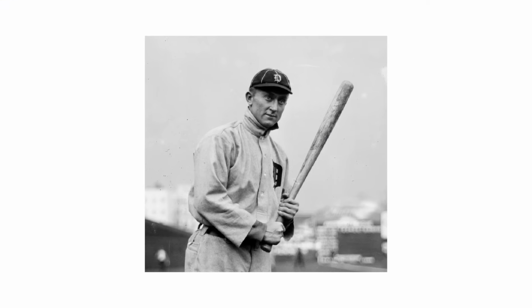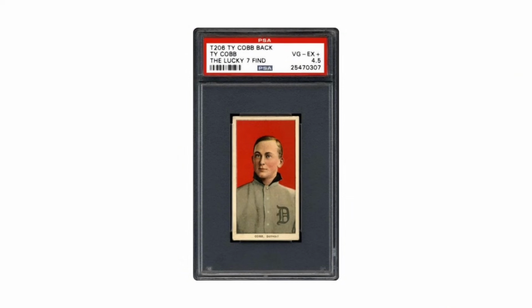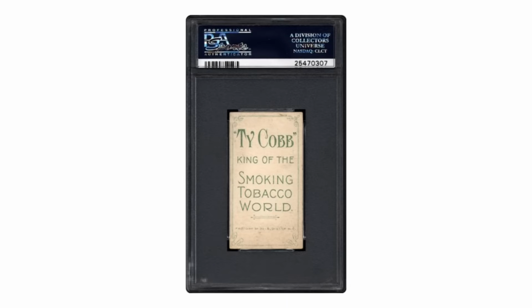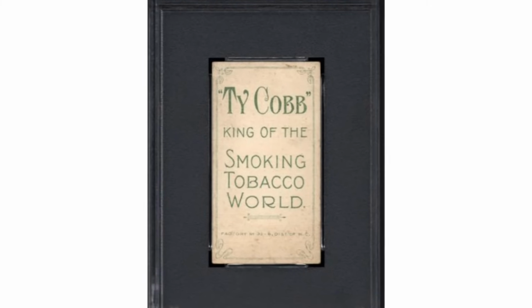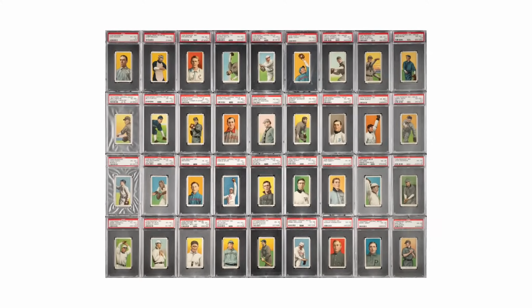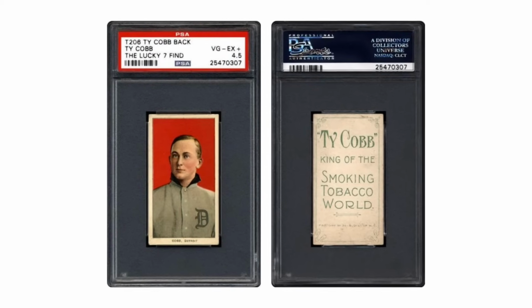And now our final $1 million athlete from the T206 set. This is the 1909 T206 Ty Cobb, but there's a bit of a catch. On the front, it looks like a normal Cobb card, but the back is what makes this card so valuable. Instead of a regular cigarette ad, it reads, Ty Cobb, king of the smoking tobacco world. His own personal brand. Only 24 are known to exist across 4 Cobb poses. It's a perfect storm: a legendary player, an ultra-rare back variation, and one of the most iconic and difficult-to-complete sets in the hobby. In 2022, one of these sold for $1.2 million.